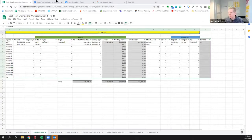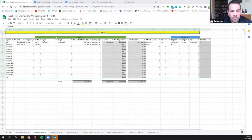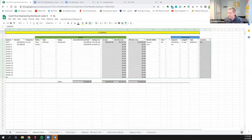I don't know that some of you have seen this if you've been part of this group for a while, but I'll just share my screen for a moment. This is one of the spreadsheets that's part of the cash flow engineering series. Nick, can you see it? Yep. Cool. So we have what we call the case framework: we compile, assess, and strategize. You can see a bunch of tables down here where we show revenue data and expense data, and then these pivots are essentially what we do once as part of the assess and strategize phase. And then we've got some other analysis, something we call the Michael Scott principle, contribution margin, et cetera.